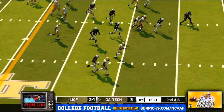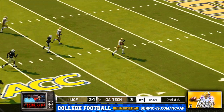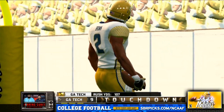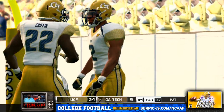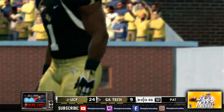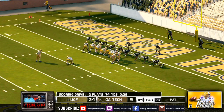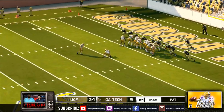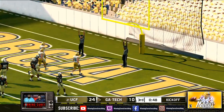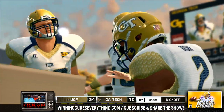Second and six. He's into the open field. He's at midfield. To the 20. They're not done yet. He hits the PAT. A quick two-play, 75-yard drive, and they get it in for seven.